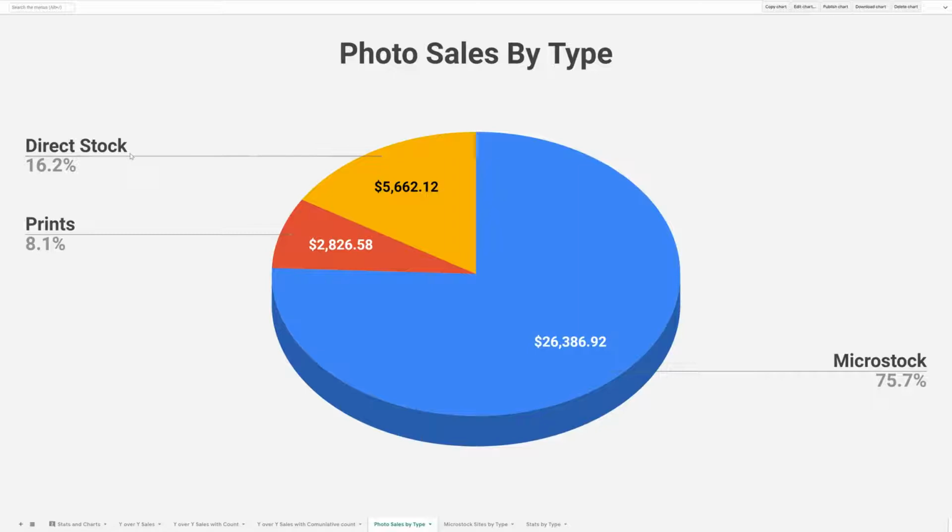Typically, they'll see my photos on social media, and then on my social media, it links back to my website where they can just go on and purchase licenses. Also on my website, you can purchase prints. So I sell prints on my website now.